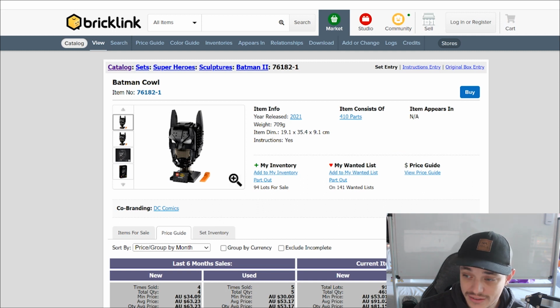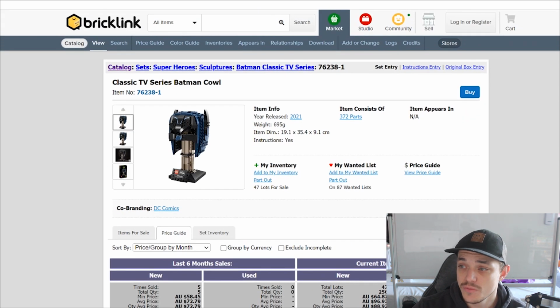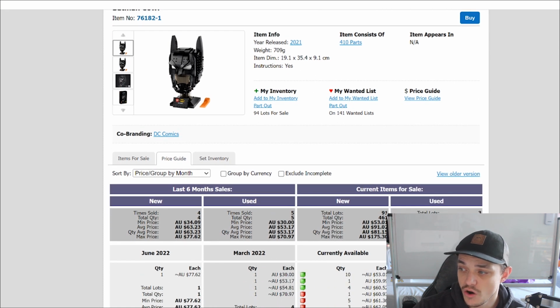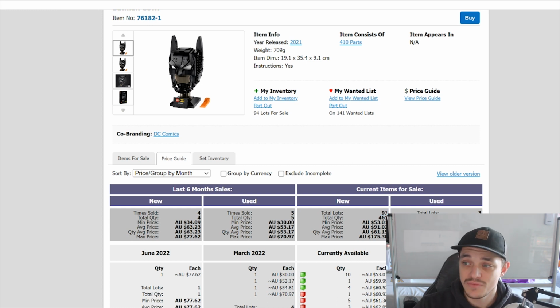And if we go over to Bricklink, we can see that there has been in the last 6 months 4 sold. So the demand for this one, just like the other Cowl we touched on before, just isn't there. And the supply, we can see that there is currently 91 lots and 461 individual items on Bricklink, and obviously this is in pretty much all the retailers, and it usually is always discounted, so they're trying to get rid of it because there is too much supply and not enough demand. So I won't be investing in this set, and I will be avoiding it.